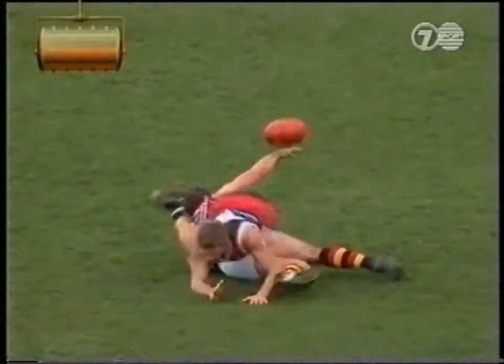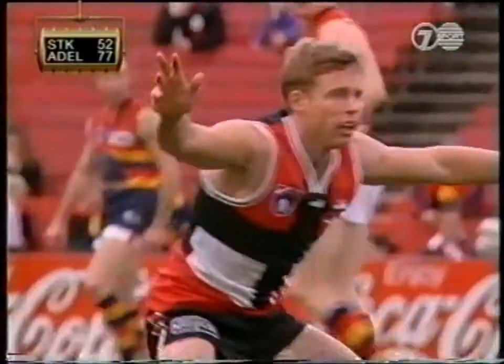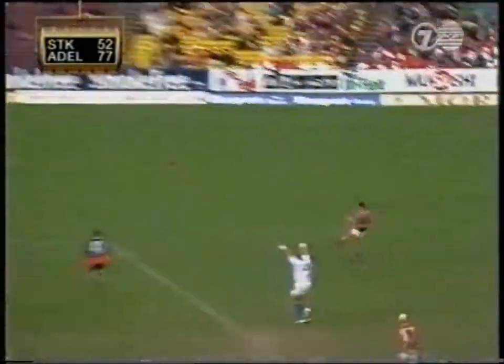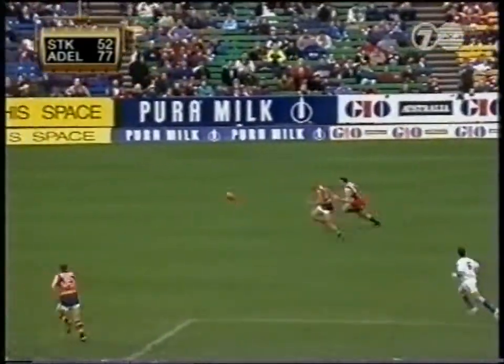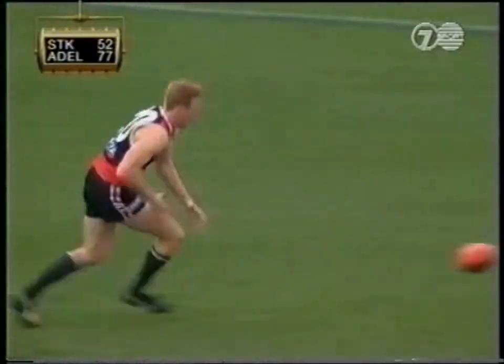Burke out of the middle. Oh, good effort by Rashudo, and then pushed in the back, and he'll take a free kick. St Kilda's last goal before that was at the 21st minute mark of the second quarter, the one by Lenny Hayes. James goes wide. Oh, McLeod, brilliant play. Then goes off the ground. He's following up. He might get it back again.